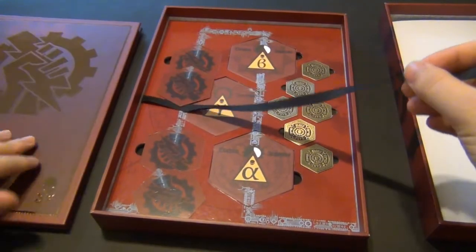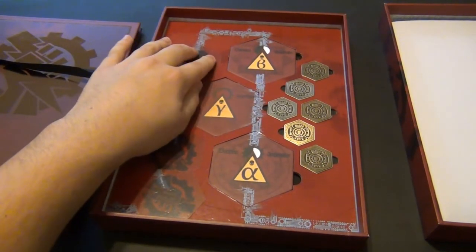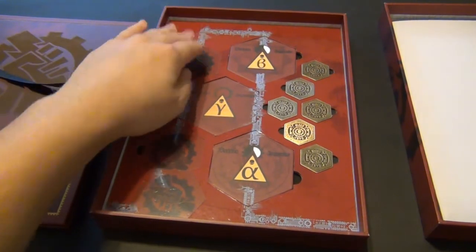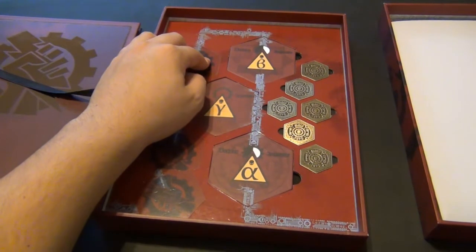You use the pull tab to take it out, and you do this. Now these kind of slide in and out of their holder a little bit. Most of them are secure. Usually the top one only comes out, but these are like objective stuff. Like, you know, score D3 extra victory points if this is a thing or whatever.